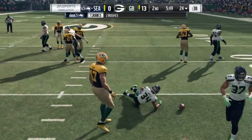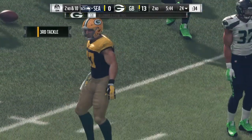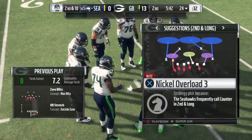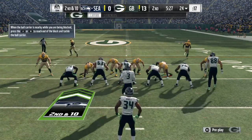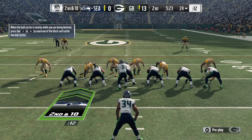And running room scarce here. He's going to be stopped in his tracks at the line of scrimmage. No gain on the play there. Second down. No gain on that run, and while this team is down, they're not out of it by any stretch of the imagination. Maybe you just have to think about different style of running in order to get this guy going.